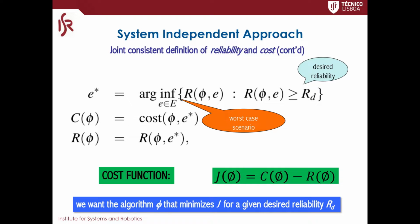And the cost function then is as simple as, if we have the cost normalized between 0 and 1, the reliability is always between 0 and 1 because it's a probability of a discrete set, this is just cost minus reliability. So we want to minimize J, that is minimizing the cost and maximizing the reliability and getting the balance, equilibrium between the two. So we want, in the end, the algorithm phi that minimizes J for a given desired reliability RD.